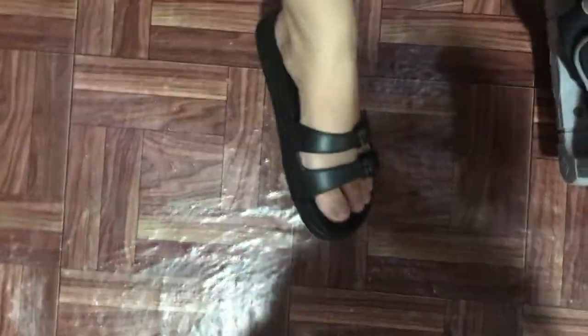This is how it looks like. She's wearing my sandals, so this is the first one.